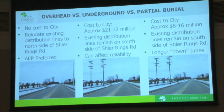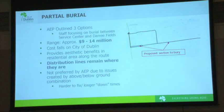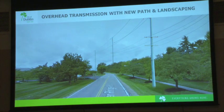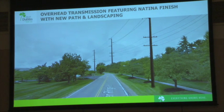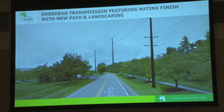Can I ask you a question? Maybe go back to that slide, Megan, that has the landscaping. These poles have to be 40 foot on, you have 40 foot of easement on either side. They're centered on 40 foot on either side. Is that correct? You have to have that kind of a clearance. So these pictures were not completed by AEP. These were something that Dublin put together just to give you an idea. This is not where we would be on the side of the road.